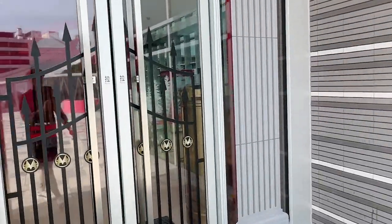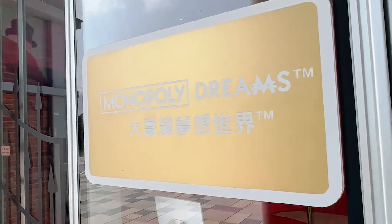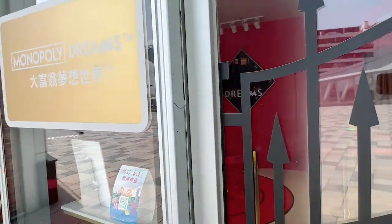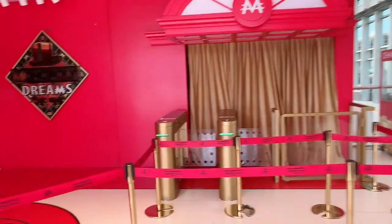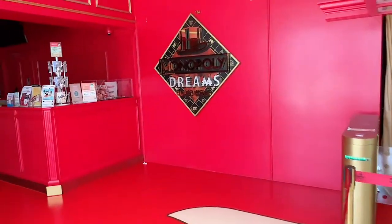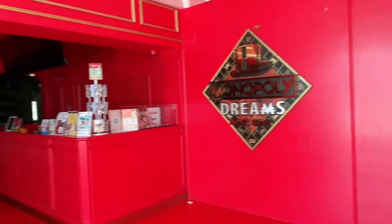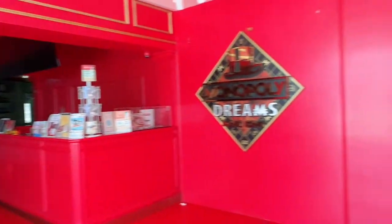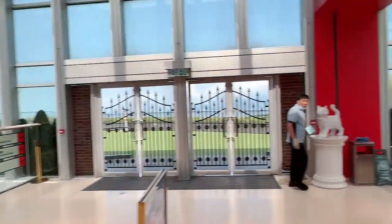So this is the entrance. If you want to come to the Monopoly Dreams Museum, this is where you're going to come. We came here on Hago. Now I'm hoping to come again. So it's still very early in Hong Kong. It's just past 9 o'clock, and so Monopoly Dreams, the museum, is still closed. But if it was open, we would go through those doors.